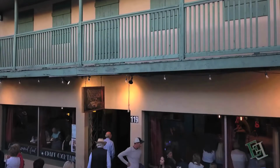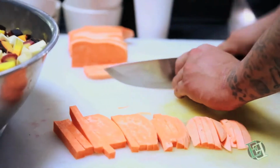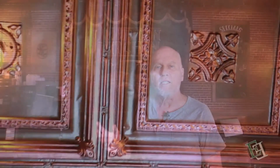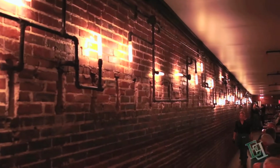Welcome to Prohibition Kitchen, the speakeasy with pizzazz and the best food you could ever imagine. We created an atmosphere here that went beyond what we even imagined. We saved the old tin embossed ceilings and hand painted them. We built a mezzanine that has a 96-foot long light, all Edison lit with dimmers, out of old black iron piping.